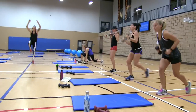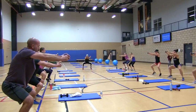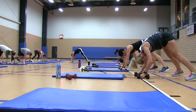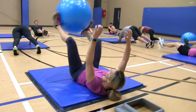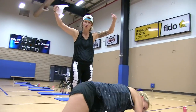Phase two, a HIIT workout. I team this bad boy up with an abdominal circuit. On the first side of the gym, we rocked an on-spot workout with three rounds, and each round four different drills. Between each round, we crossed over to the other side of the gym and hit our core, penetrating our core from the inside out.